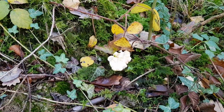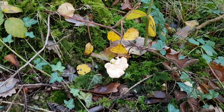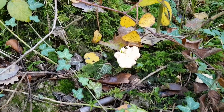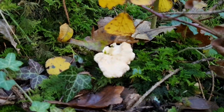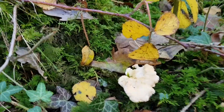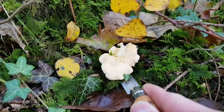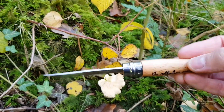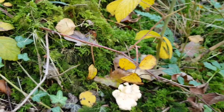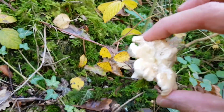So here's the first edible species that I really love to eat. It's really delicious, and this is called the hedgehog fungi. I showed this in a previous video, so you might remember it from that. But as always, when you pick these guys, any mushrooms, try to use a knife. This is a really beautiful knife. This is an Opinel knife. Take it with me everywhere. And so here's the hedgehog fungi.